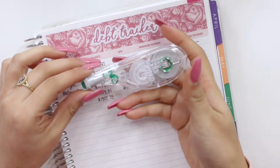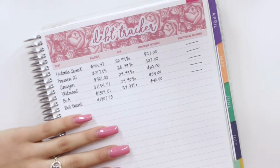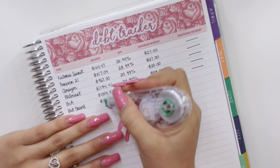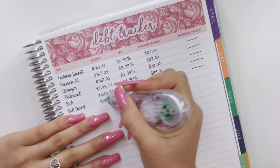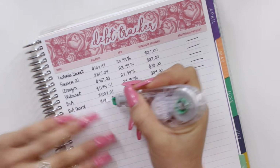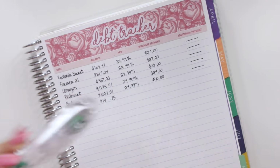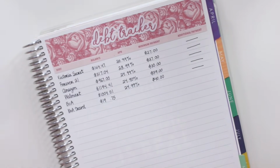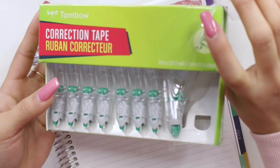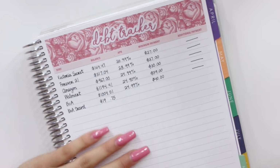I finally got some correction tape, you guys. I talked about all of this in my plan with me. I went a little overboard and bought a whole pack of 10. I don't know if you guys watch my plan with me, but I went ahead and bought a pack of 10 because it was super cheap to do so instead of just buying one. So now I have it right here. So now I have this whole pack of 10. Which is nice.